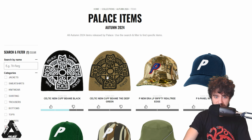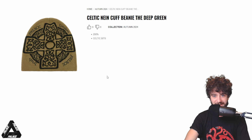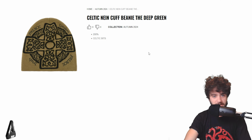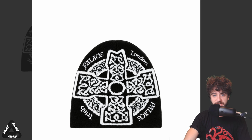And last but not least, probably the one hat that I definitely also want to cop. So far I've said it about 3 hats that I've wanted to cop. This one for sure though, the Celtic 9 cuff beanie. There's no cuff, but it is 100% Celtic bits, and I eventually need to do a DNA test because I actually want to get the facts, but my family is extremely Irish, and actually my grandfather was really into family ancestry, so our family is traced back pretty far, and I've always been curious to get that full family tree back out there. But you got Palace London, Palace Irish, and a big Celtic cross.